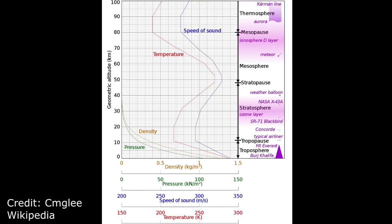Now, as you ascend through the atmosphere, the air density decreases. The wings become less effective at generating lift at the same airspeed. The air-breathing engine has less air to work with, and it will lose thrust and power, and these effects will place practical limits on how high aircraft can fly.